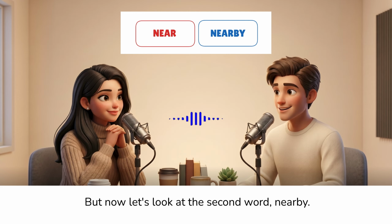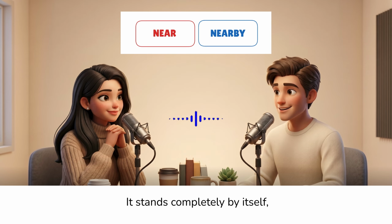But now let's look at the second word, nearby. This word is an independent loner. It does not want to hold hands with an object. It stands completely by itself, usually at the very end of a sentence. An independent loner. I love that.